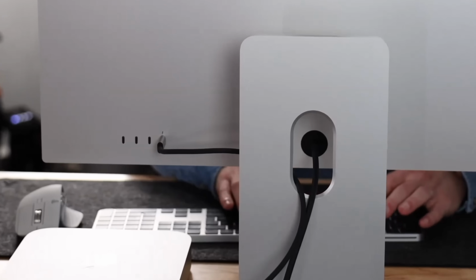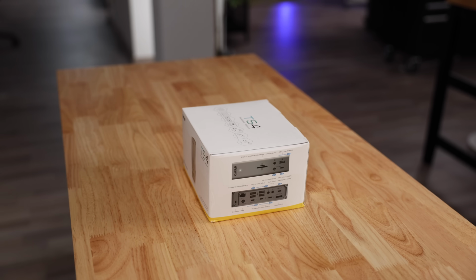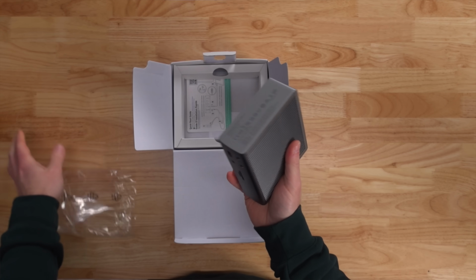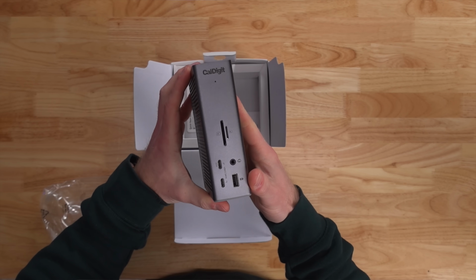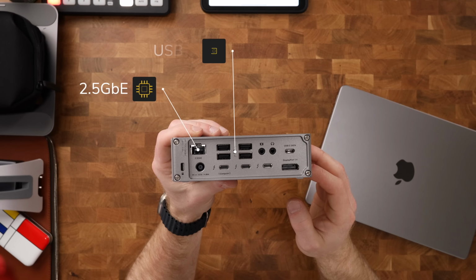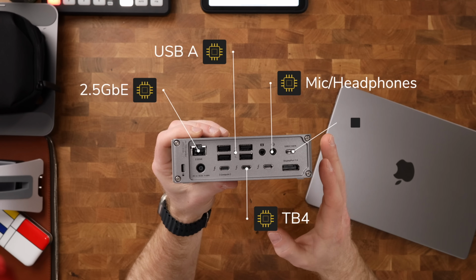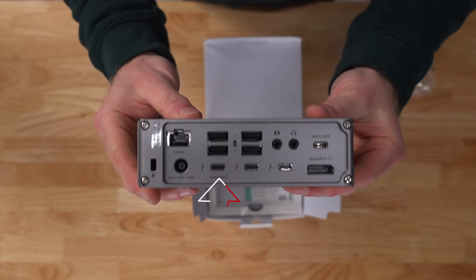Now, because only one of the USB-C ports on the back of the studio display is actually a Thunderbolt port, and I don't want to use more than one cable to hook up my MacBook Pro, I invested in a CalDigit TS4 Thunderbolt hub. It's not cheap, but I do consider it the holy grail of docks. It has all the ports I could possibly need on the back. It has a 2.5 gigabit Ethernet, 4 USB-A ports, 3 Thunderbolt ports, audio ports, USB-C ports, and even a display port. I also really appreciate that the host port is on the back.